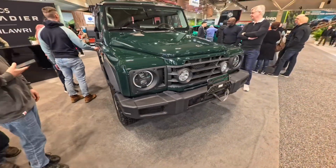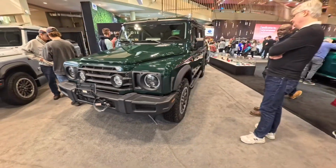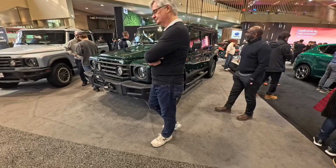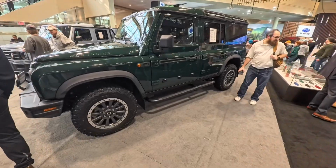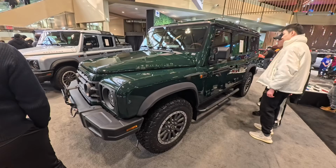Check that out. Now, I'm not gonna lie, I like these. I like these a lot. Now, I believe these are also electric. Very, very cool. I've always been a fan of these sort of boxy looks. SUVs.